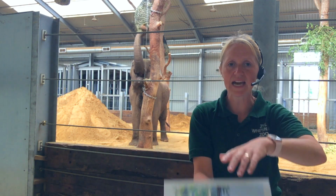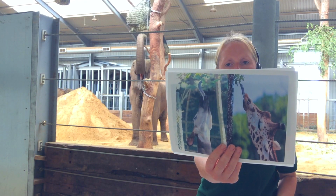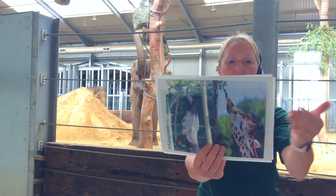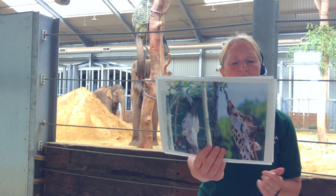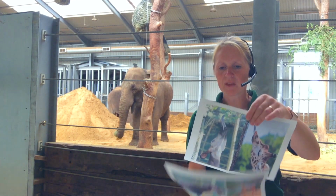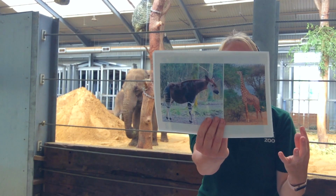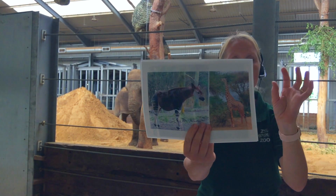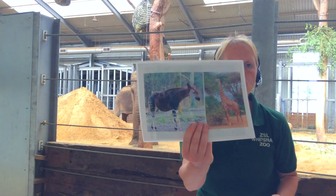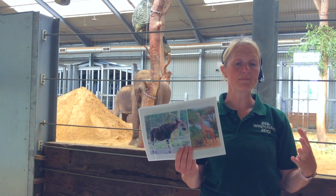Just to recap, they both have that really long prehensile tongue that can wrap around branches and pull off the leaves and bark, and that is also that great colour that helps to protect it from the sun. But if we look at them here, we can see that they're actually really different. The giraffe is really tall and has a patchy pattern, and our okapi is much shorter and has stripes on it. And if you can remember, we talked about that. The reason for that being is where they live.